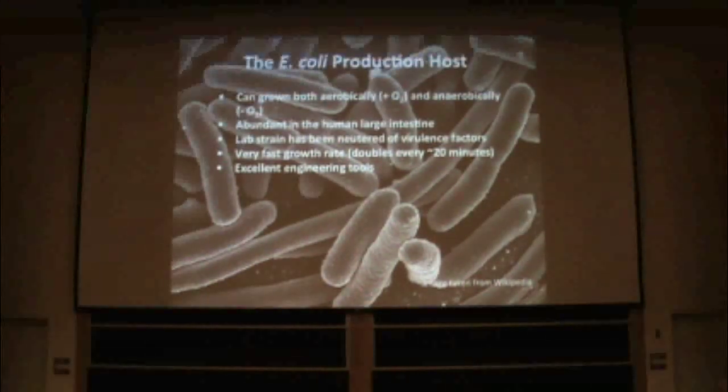E. coli has that ability. It's very abundant in our large intestines. So you may be familiar with E. coli. Actually, the wild type strains can be toxic and can create a large problem. The strains we use in the lab have been neutered of all these toxic virulent factors. So it's safe. It's actually a BSL-1, biosafety level 1 organism, the most safe to work with. So it's nice in the laboratory setting for that as well.